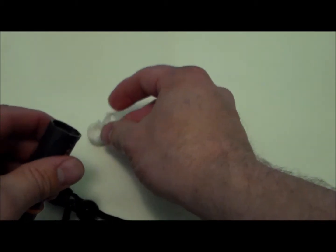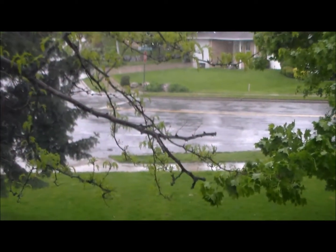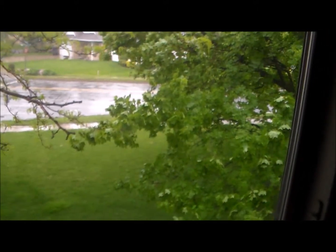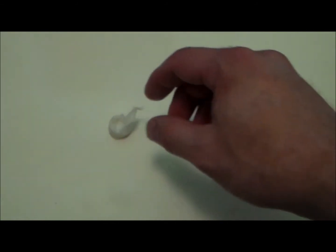Now you're probably wondering why I'm not lighting this outside. It has looked like this for several days out there. Everything's wet out there. I have plenty of trees in my yard that I could use as kindling, but honestly, everything's drenched. It's just soaked. So we're going to go ahead and just do it this way.